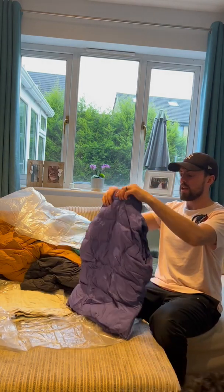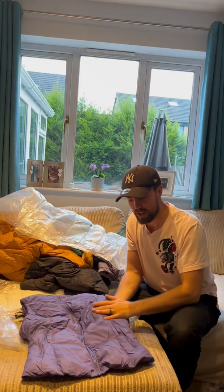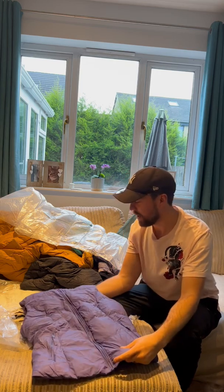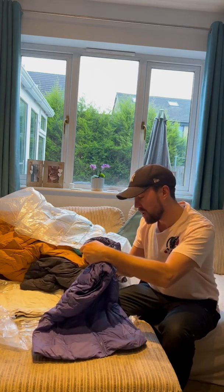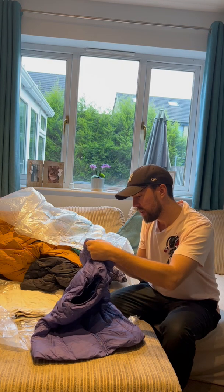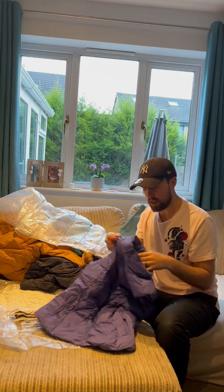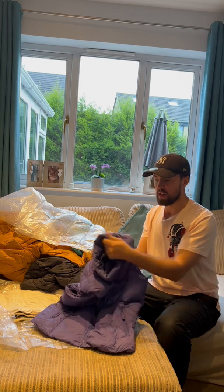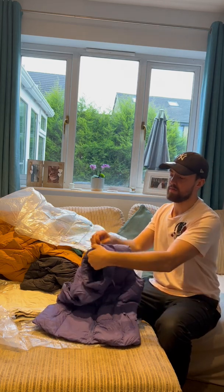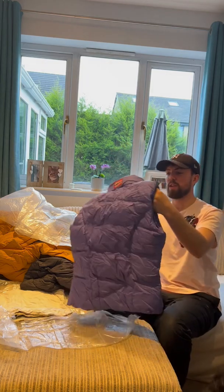This is another Napa Jury, however you say it. Apologies if my Norwegian pronunciation isn't too good. Nice purple one. Where's the size? Can't see the size on it. I think there's a hood in it. Seems to be a zip around the back of the neck, so you could pull a hood out, which adds value.